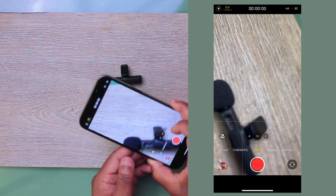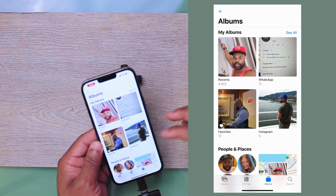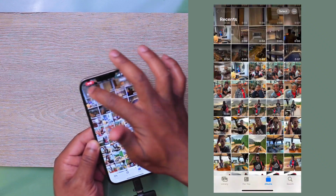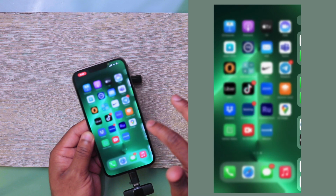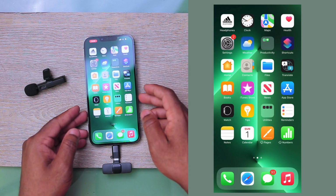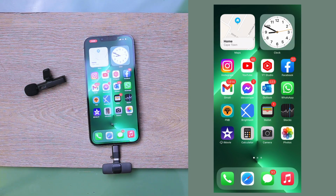All right, and what else can I show you right here? Let's go to the library. It's very easy to access. There's a lot of opportunities. There are a lot of pictures in there, but you can access them really easily. You can put your favorite apps on this phone, which is pretty amazing. You have your social media platforms as well: your Instagram, your YouTube, your Facebook, and your emails, just like that at the fingertips of your hands.